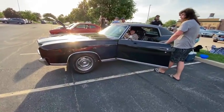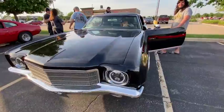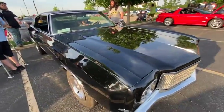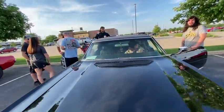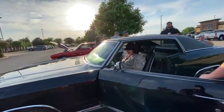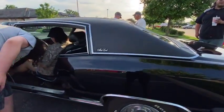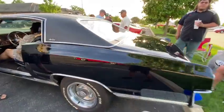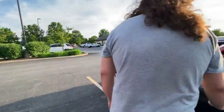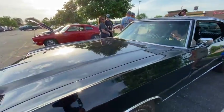Ooh, what we got here? This thing looks good. How long you had it? 10 years. 10 years? What you got under the hood? You ain't got to tell me. It's a 350. Man, it looks good, man. Somebody look like they ready to take off. You ready to take off, ain't you? Yeah. You ready to take off.